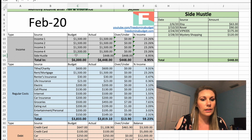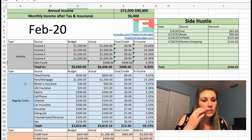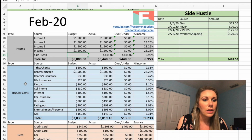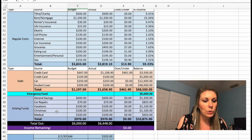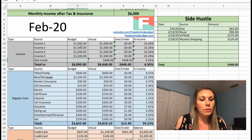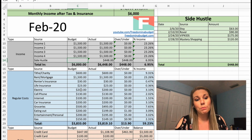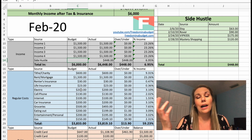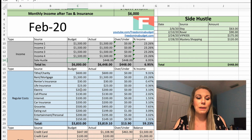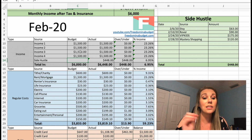So just to go over these columns here, we have the type of budget it is, what category it's going to fall into: income, regular cost, debt, side hustle, sinking funds. Then we have the source of it, whatever category it is and where the money's going. Budget is the actual number that we are projecting for that month: how much we're expecting our paychecks to be, how much we're expecting the bills to be, how much we're expecting to spend on groceries, how much we're expecting to put towards debt. That's the budgeted category, the expected amount.